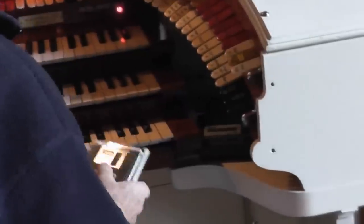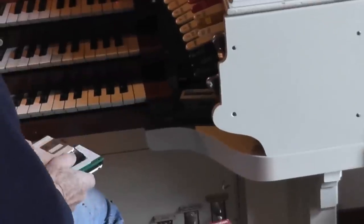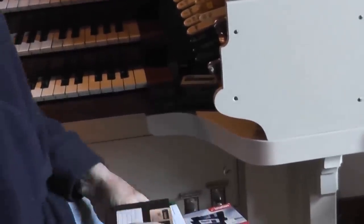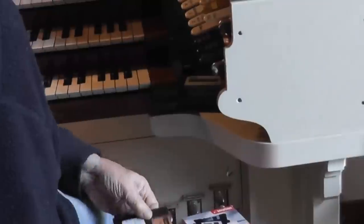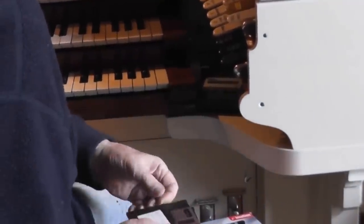Very nice. Now, Mark, you have a device here that allows you to put floppies in, and the organ will play by itself. And you have, I guess, a number of different tunes on these floppies. Yes. So we'll demonstrate that.